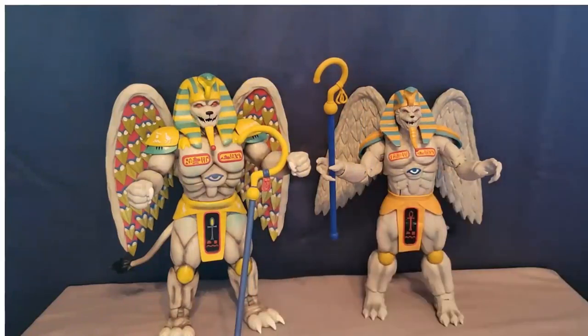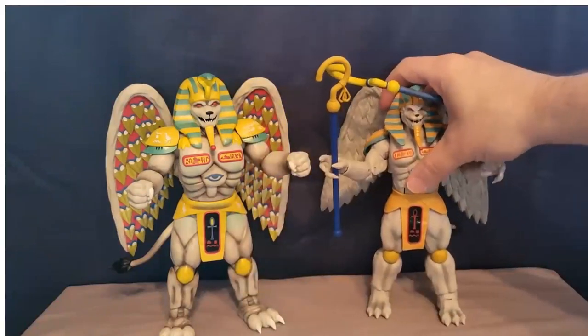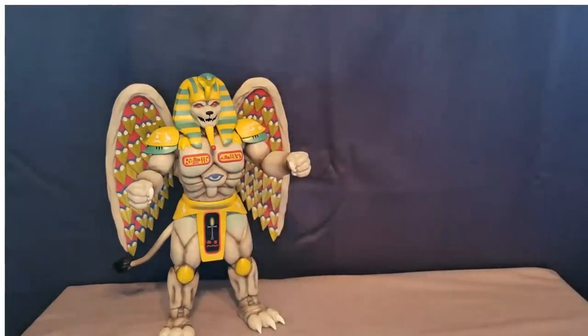So yeah, I'm actually really happy with the King Sphinx figure. Much happier than I thought I would be, and I'm really glad I picked him up. So sometimes that's just what happens. It's like the figure that you're looking forward to the most sort of disappoints you, and then the figure that you didn't even really want surprises you and makes you happier. So let's take a look at the King Sphinx figure with some other Super 7 figures.